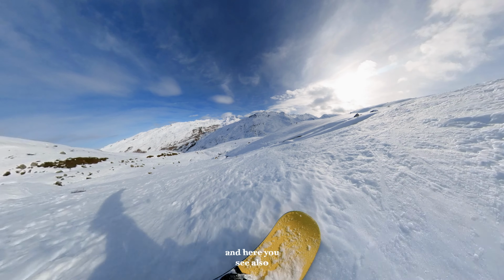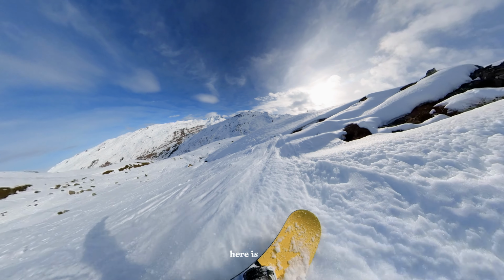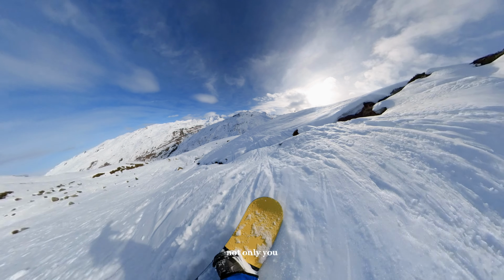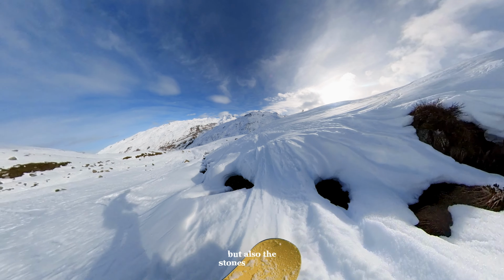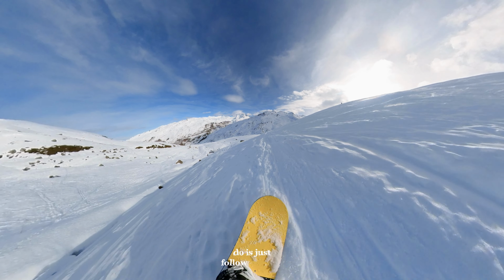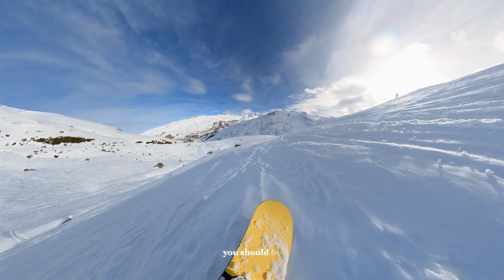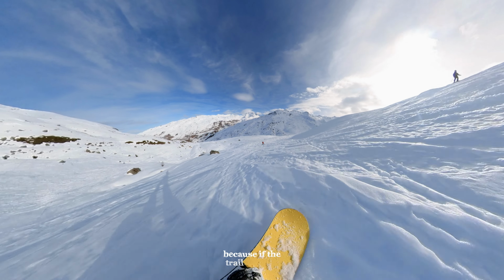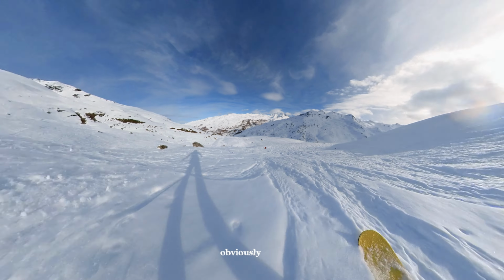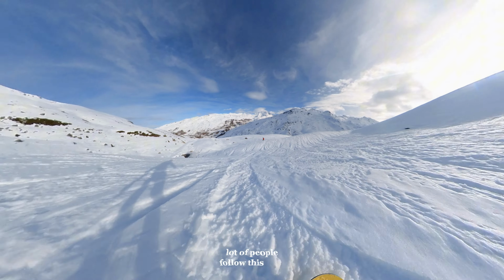And here you see also the third or second most dangerous part. Not only the water, not only you getting lost, but also the stones are quite significant here. So the best thing you can do is just follow the trail, and if there's one or more people following a trail, you should be fine, because if the trail ends up in a ditch, obviously not a lot of people will follow this trail.